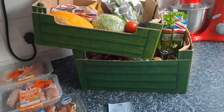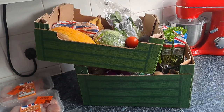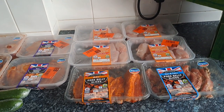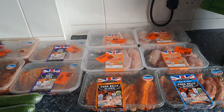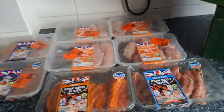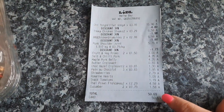And I managed to pick up another couple of the waste not boxes for £1.50. So I mainly went in Lidl this morning to get some meat for our dinner tonight and some salad bits, but having a look around, I managed to pick up some good deals. And then, like I said, two more of the waste not boxes at the checkout. So all in all, today in Lidl I spent £50.69.